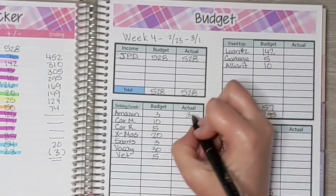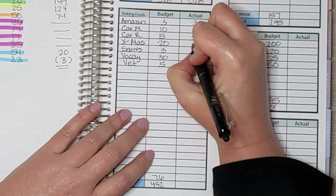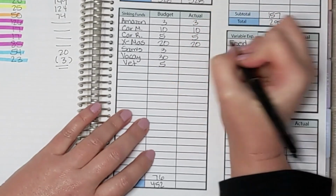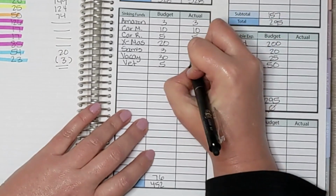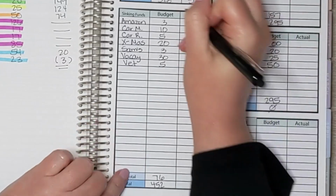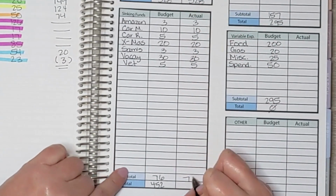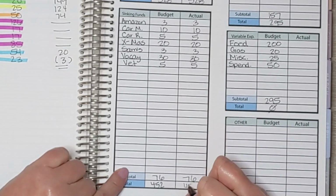So we put $3 towards Amazon, $10 towards car maintenance, $5 towards car registration, $20 towards Christmas, $3 towards our Sam's Club annual membership, $30 towards vacation, and $5 towards vet. So altogether that came to $76. So $528 minus 76 is $452.